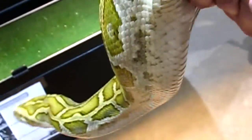You guys know my friend DJ in South Africa has a bunch of hypos. In boas and berms, the hypo gene is co-dominant, which I think is interesting. When you breed a hypo boa to a hypo boa, you usually get a patternless boa, but when you breed a hypo berm to a hypo berm, you get the leucistic berm, or the ivory, which I think is probably the coolest of all the things.